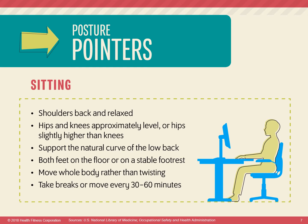Posture pointers on sitting. First thing is we want to make sure we keep our shoulders relaxed and down. Your hips and knees should be approximately level, or the hips should be slightly higher than the knees. You can then support the natural curvature of your low back by either using the lumbar support features on your chair, or you can even roll a towel and place it in the curve of the low back. This can also be done when you're driving as well.